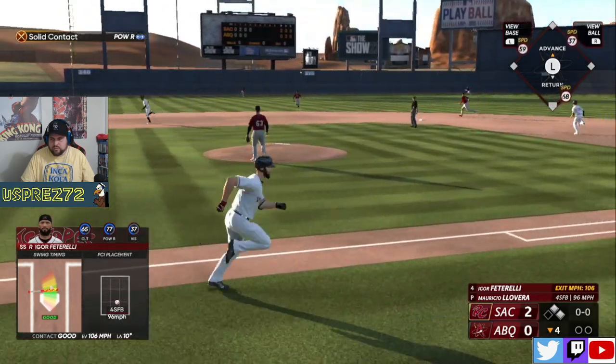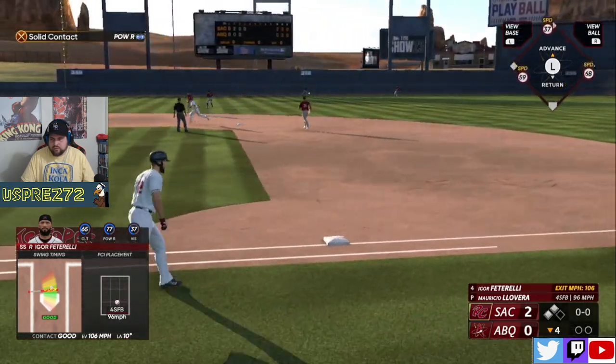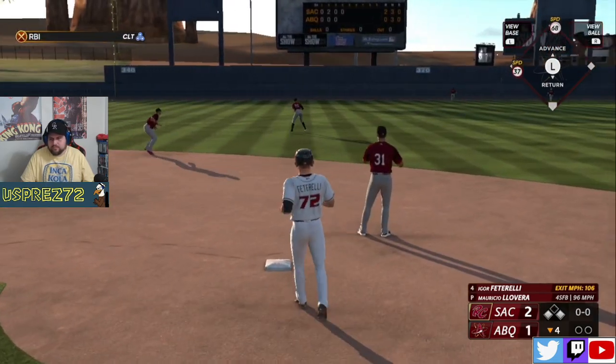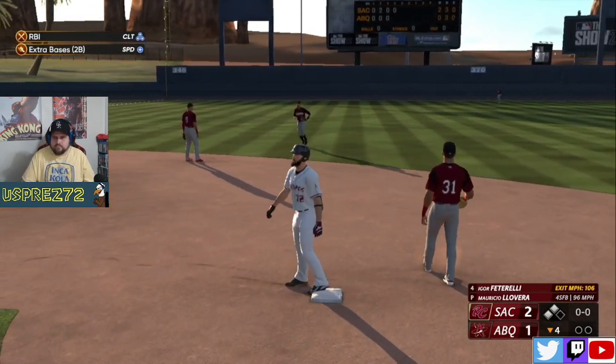That's two. Could be extra bases. I think we're only going to get one. On his way to the plate. One runs in. Safely into second. He's got a double.